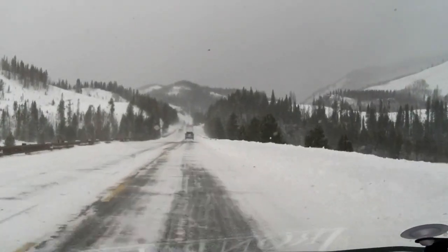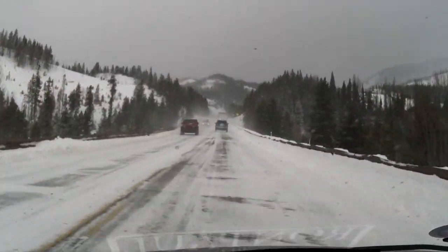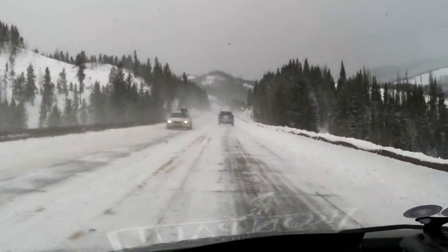So anyway, that's it for now for tread review. Pretty thorough discussion of the Nokian Hakkapeliitta 2s. Again, the size on this car is a 225/45/17.